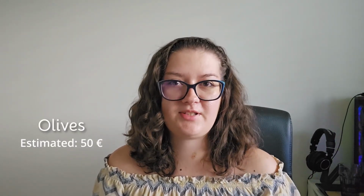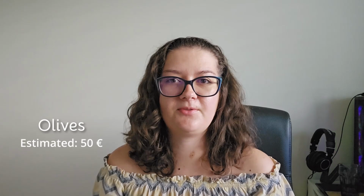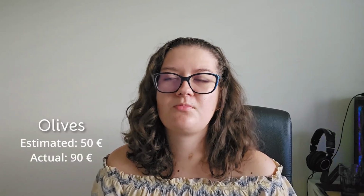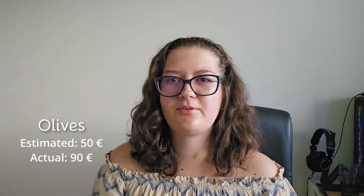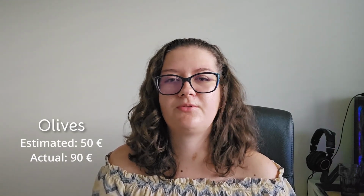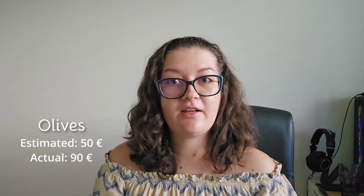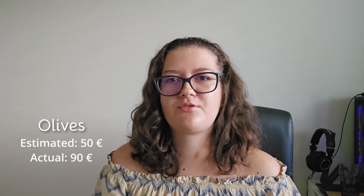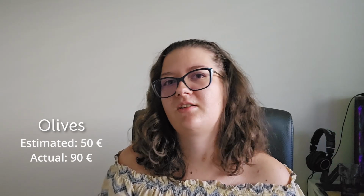With that comes the other part, which is the olives. I calculated it separately. I estimated 50 for olives. We spent about 90. Of that, for us, it was maybe like 10 euros. I bought one bag for myself and then one bag of olives to bring here for my office. The people in my office kind of like olives, so I brought them that. I think food is usually a better thing to bring to the office than other souvenirs.